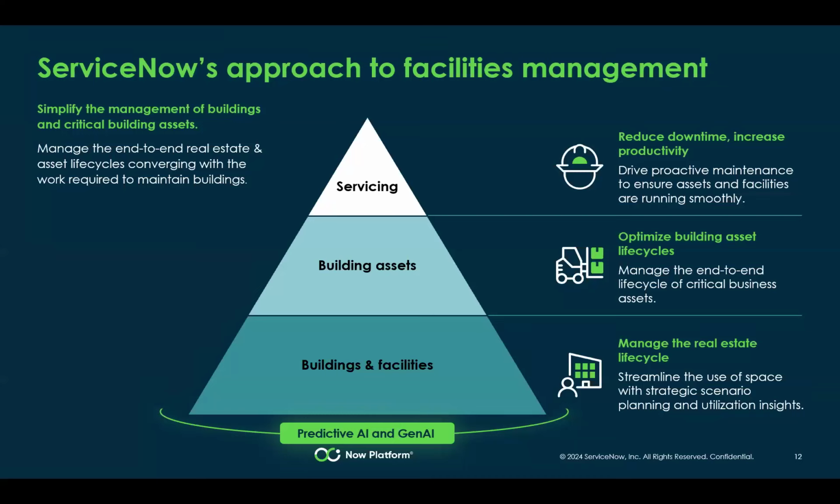So at the bottom, we've got the building and the facilities and managing the real estate lifecycle for those. We've, of course, got the assets that comprise those and managing the lifecycle of those assets. I will spend some time later on talking about the unique considerations of an asset lifecycle as opposed to a building facility lifecycle. And then, of course, the servicing. So how can we serve both of those levels of the pyramid that you're looking at here in a way that's as proactive as possible? Brad, anything you want to add to that?